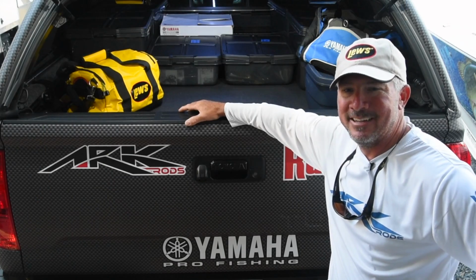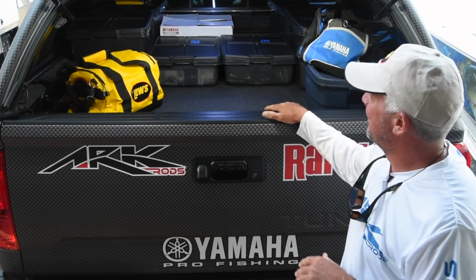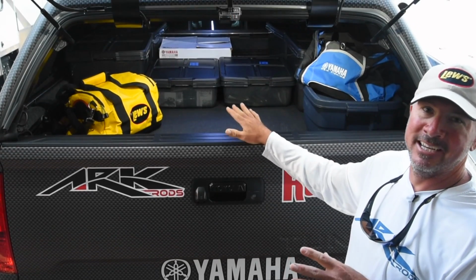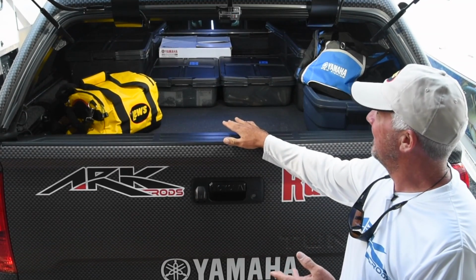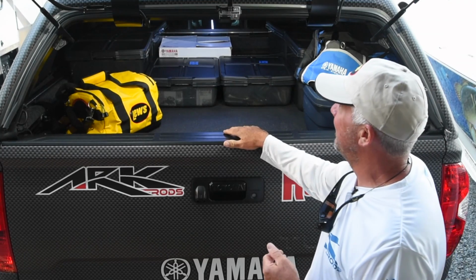All right, it's time to take a look inside my Tundra. As you can see, I've got this thing kind of lit up because just about all the time I'm digging in here, it's before daylight or after dark because I'm on the water the rest of the time. So lighting is very important.